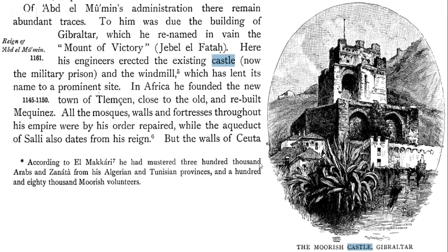Right here we also have in the book, Reign of Abdallah Mu'min. It says here, to him was due the building of, let's see, check this out now. This is the Moorish Castle. Look at this. This is called the Moorish Castle. This is found in the book. Gibraltar. So the building of Gibraltar, which he renamed the Mount of Victory, Jebel el Fatah.